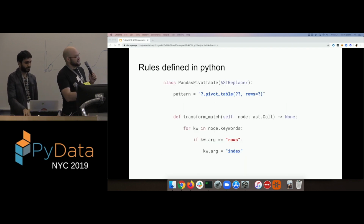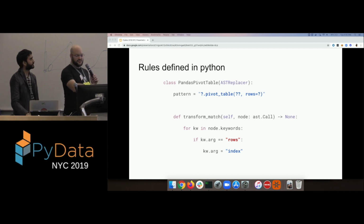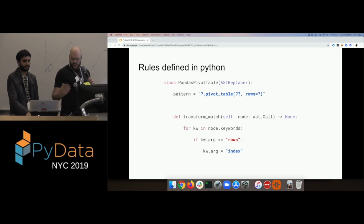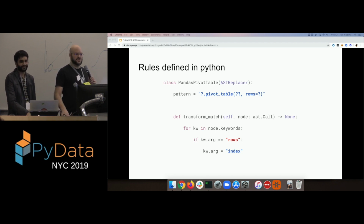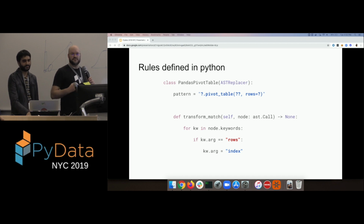So this is an example of what one of these things looks like. It's got a little pattern, you can find this thing, and then you've got a replacer, and you can change things out. So we're working on open sourcing this, and we think this would be a generally useful tool for the community to use in helping them to maintain both external packages as well as internal libraries that move forward rapidly.